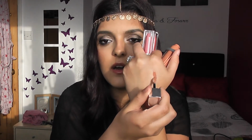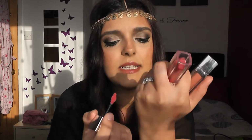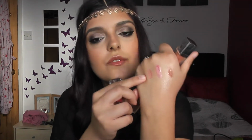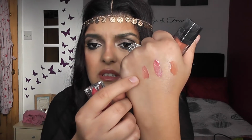I love these. I think Nude Illusion was the first one I ever used. That's the Nude Illusion, a nice brownish nudish colour, and I tried my first ever one and now I'm absolutely addicted. That's the Blush Essence right there, and this one's the Rose Redefined. Great natural colours. You could wear these over lipstick and without. I find without they have great pigmentation as well.